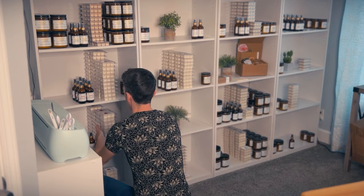These vendor delays are driving me nuts. Thankfully, I just got a delivery and I think I know what it is.